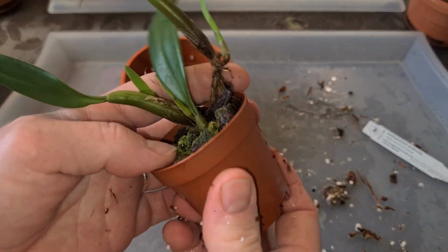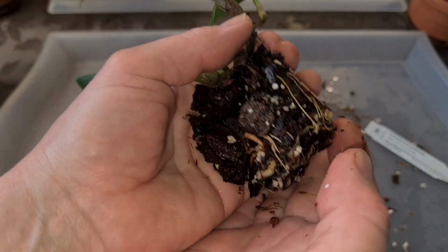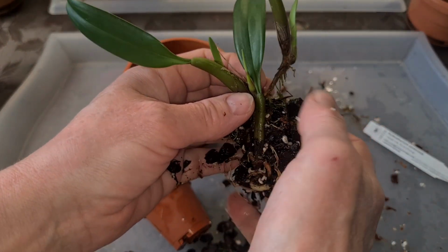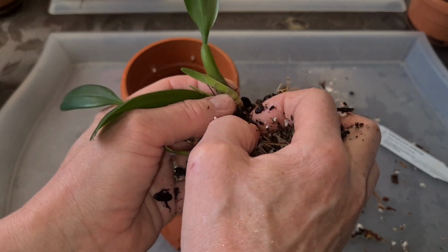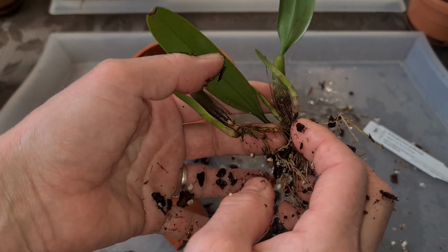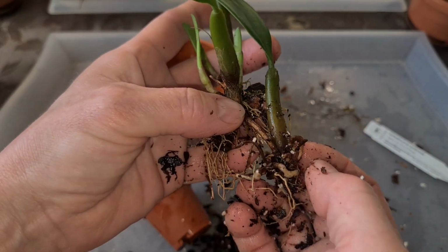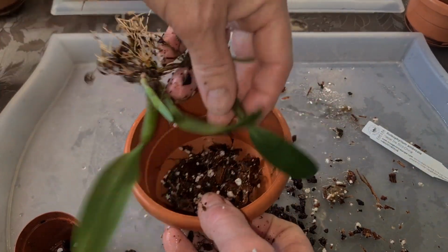So let's see what they potted it up in at the Ecuador. There's some small grade bark, moss on top, some algae, and perlite. Okay, I think it's going to love its new setup even more, especially with 3 new growths on the way. So, it's going to be beautiful. I'm going to deal with that one later.